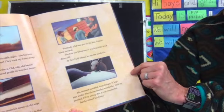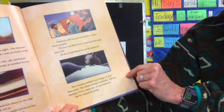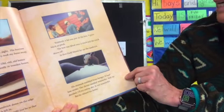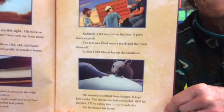At first, Field Mouse lay on the sandwich. His stomach rumbled from hunger. It kept him awake. The cheese smelled wonderful. Well, he decided, "I'll try eating this." It was wonderful, but he still missed his home.